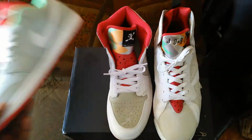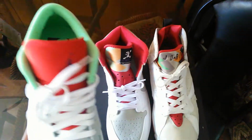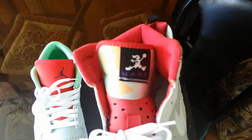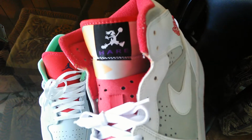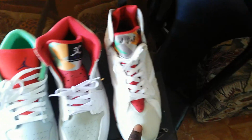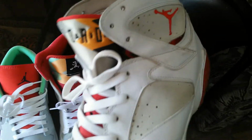Yeah, like I said, you got the Hare low top 1. Not too many people know about these, but these are it. The Hare low top 1s, you know, with the green and the red and everything with the gray. Just like the Hare low top high, with the Hare Jordan on the front with Bugs Bunny and everything, with the green and the gray and the white and the different colors. Just like on the same tongue as the sevens, pretty much.